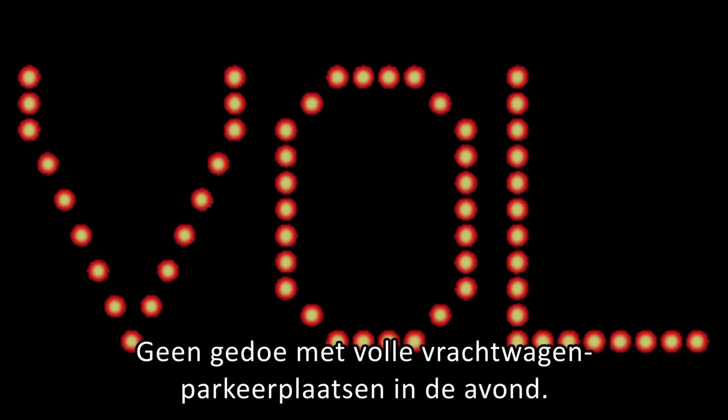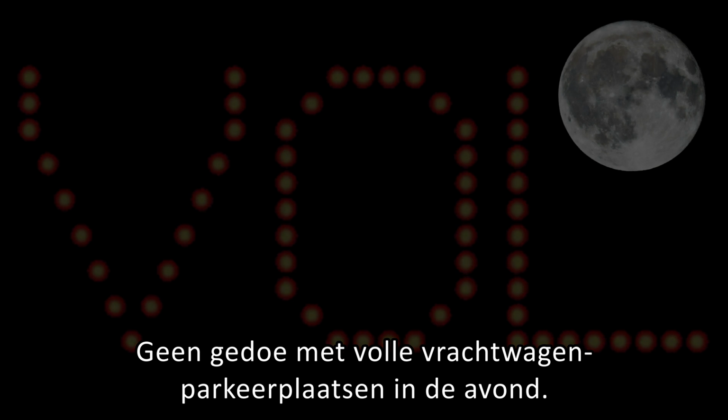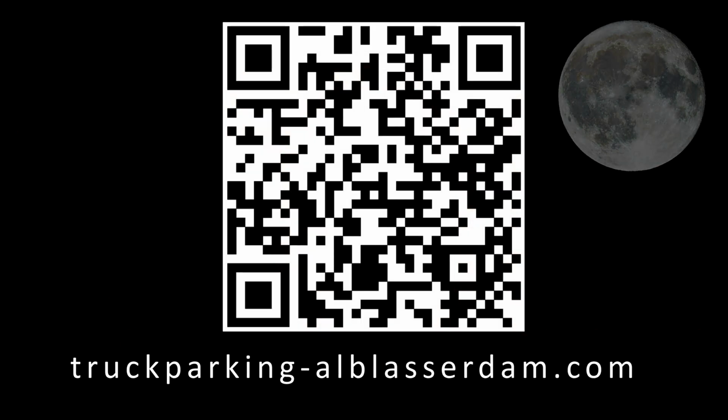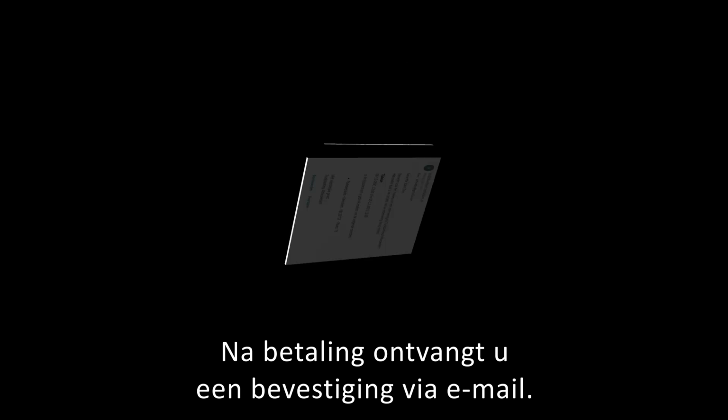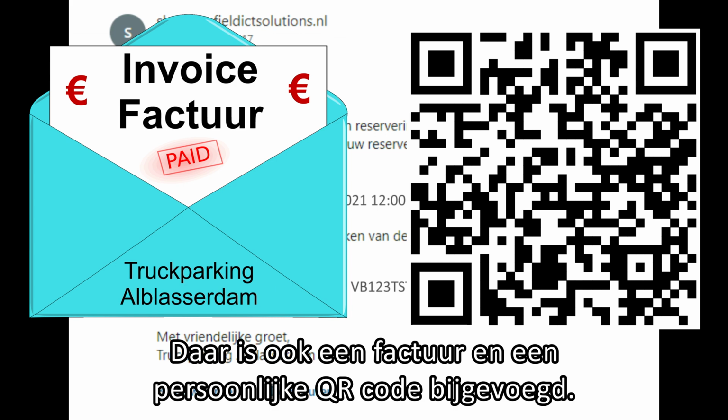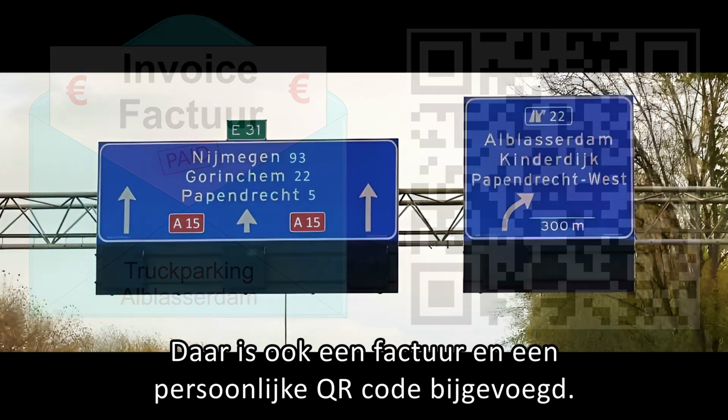No hassle with full truck parking spaces in the night. Book your parking space online at truckparkingalblasserdam.com. After payment, you will receive a confirmation by email. An invoice and a personal QR code are also attached.